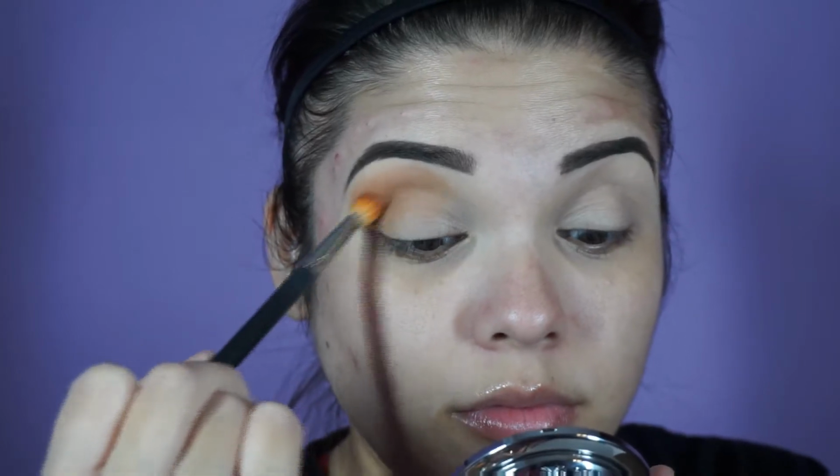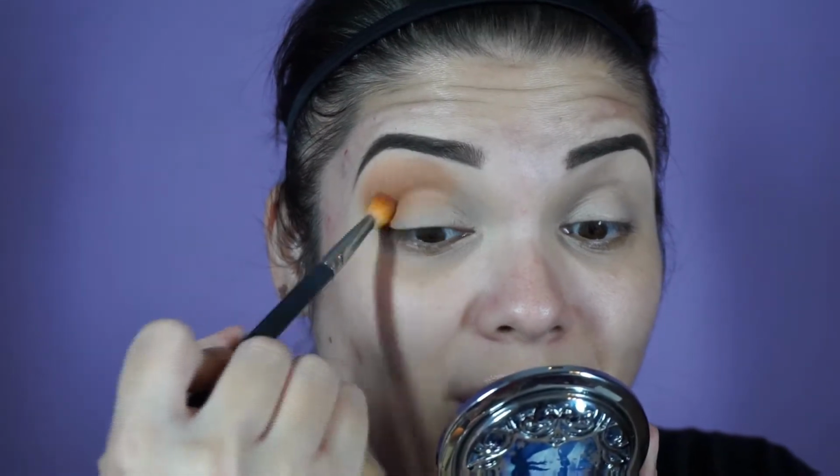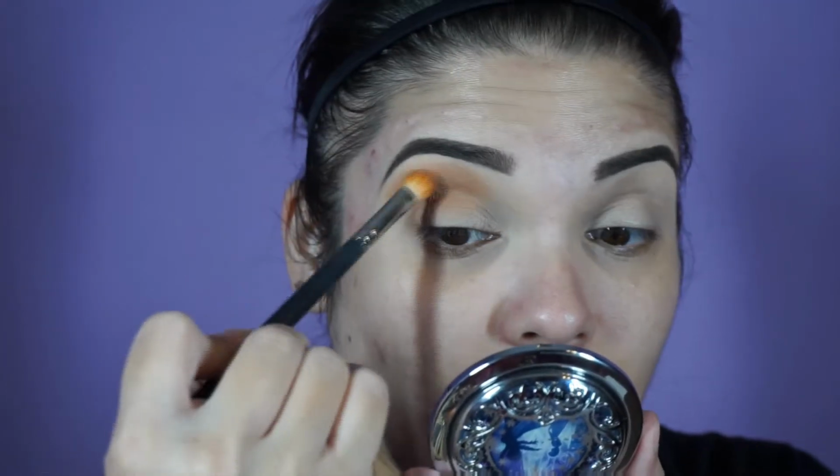The reason for that is, let's be honest, ain't nobody got time to be washing 50 million brushes, but it's possible. If you're going to stay in the same family of colors, there's no point in you using 5 brushes. Like I said, I've had these MAC 217s. There was a point where those were the only brushes I had, and I did my full eye makeup with just that one brush. So you can make it happen.